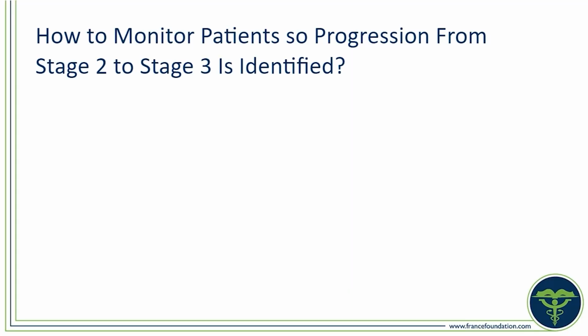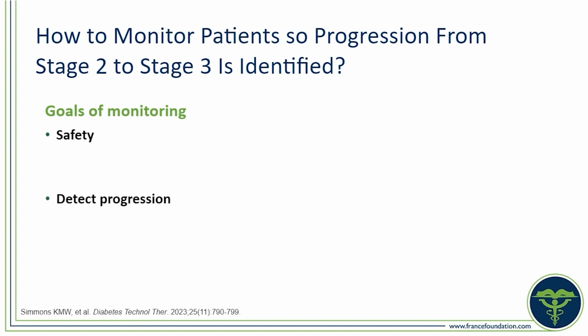Once a patient is in stage 2 type 1 diabetes, how do they need to be followed until they reach stage 3 type 1 diabetes? The goals of following them are really twofold. One is to make sure they remain safe, and the other one is to detect their progression. In order to make sure that patients remain safe, you want to make sure that they are aware of the symptoms to watch out for, the most common symptom being frequent urination at night at the very beginning. And also, you need to make sure that they have a way of testing their blood glucose if they are ill or concerned that they may have symptoms and have high blood glucose levels.